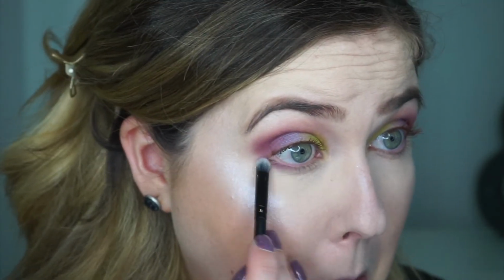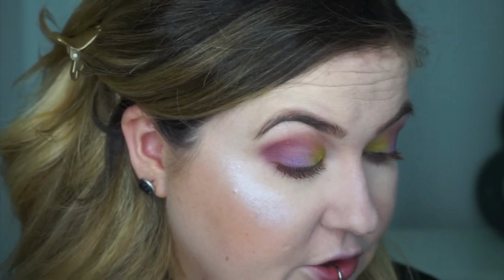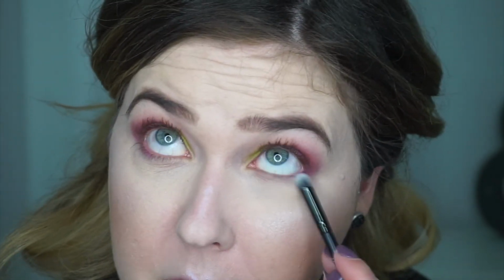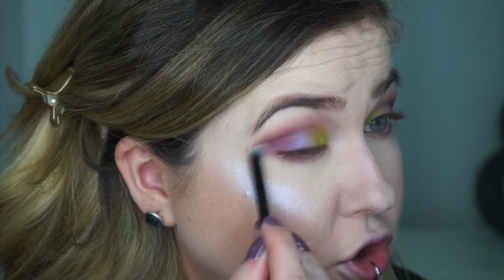You get this little brush that I forgot to use in this palette, and I'm going to use the little smudger side and just smudge that under the lower lash line on the outer corner. I don't like wearing eyeshadow on my outer corner, just straight up. So I generally don't put a lot on my bottom lash line.